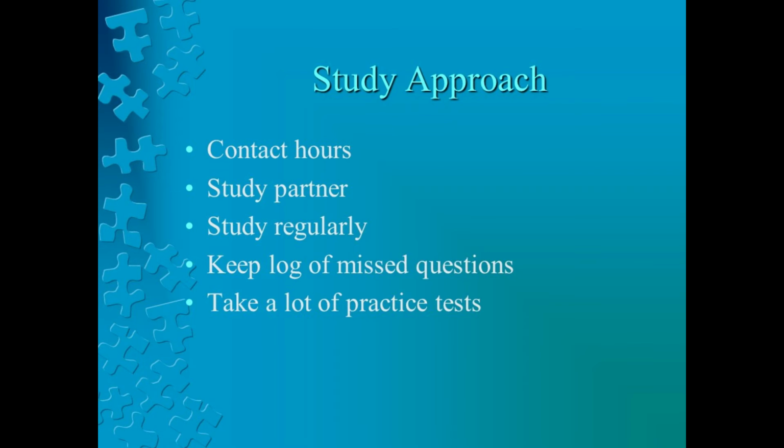Study approach. Everyone is different, but the approach that worked for me was as follows. Number 1, start with the required contact hours in education. At the end of that, you'll likely take a practice test that will have the same time constraints and question types that you'll see on the actual test. The score you get on that test will serve as a good gauge for how well the information you reviewed in the formal training sunk in.